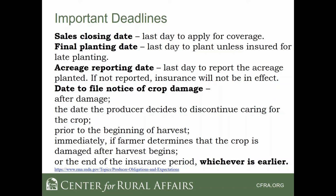And then date to file notice of crop damage can be one of many things, whichever is earlier. It could be after damage, the date you decide to discontinue caring for a crop, prior to the beginning of harvest, immediately if you determine that the crop is damaged after harvest begins, or the end of the insurance period, looking at whichever is earlier. Obviously talk about these with your agent to get clear on them.